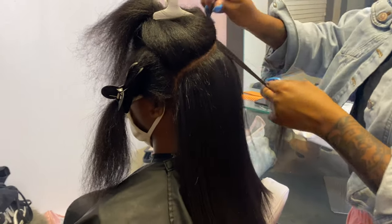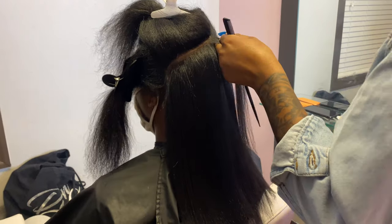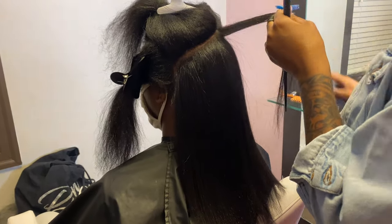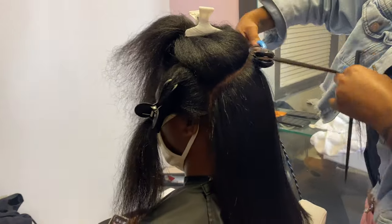Closer and closer to the final look. The stylist is halfway through flat ironing my hair. The next step of this process that you guys are gonna be seeing is the trim.